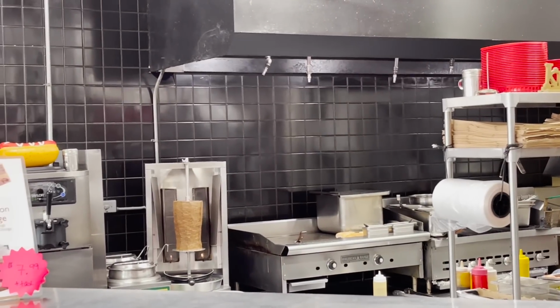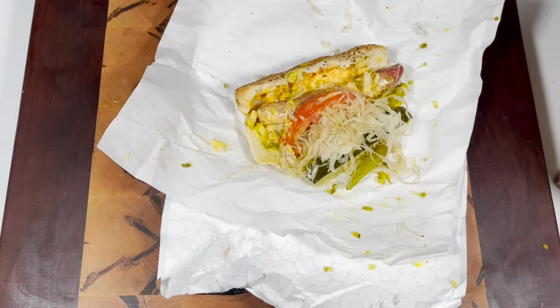Dear Franks has all the Chicago classics: hamburgers, hot dogs, Italian beefs, a pizza puff? They got one of them too. But I decided to drive all the way out there for their 1/3 pound cheddar bacon sausage. They also got a Ditka spicy Polish sausage, and we're also gonna try their cheese Chicago dog that's topped with everything, including sauerkraut. Well, all right, let's get to it.